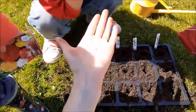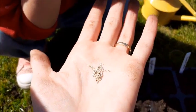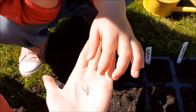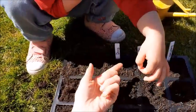And these are daisy seeds. Are they small or big? Small. They're very small, aren't they? Do you think you'll be able to pick some up and put them in that hole? Maybe you can pick 2 up. You have to be very careful because they're really small. That's it in this hole, maybe.